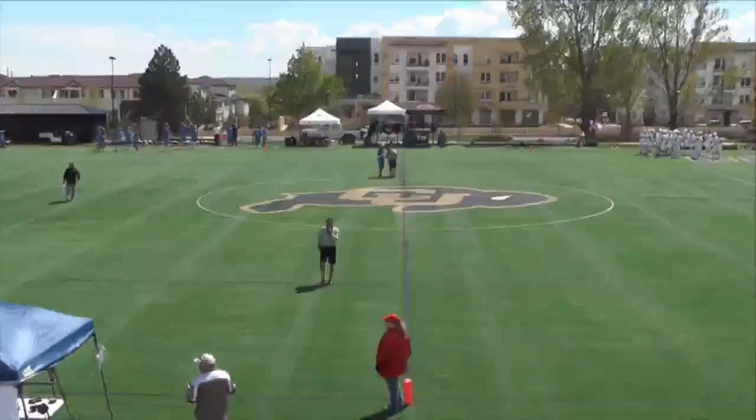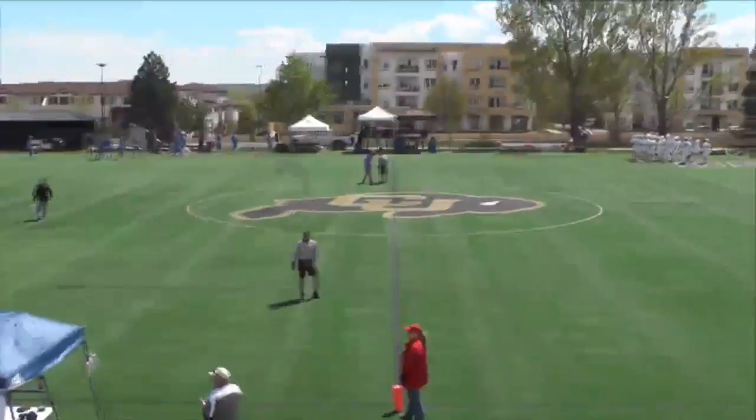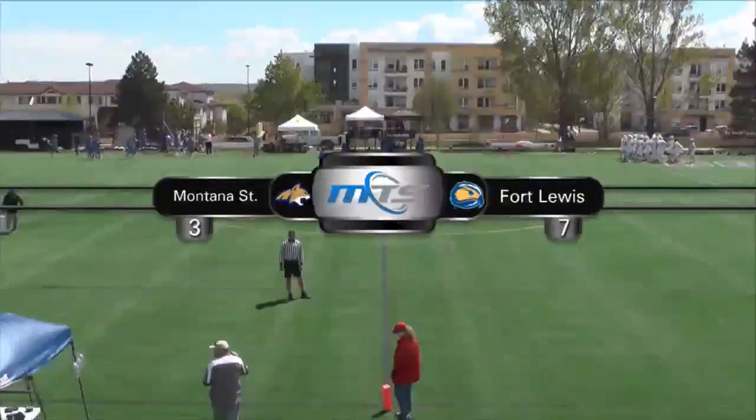7-3 is our halftime score, Montana State with the lead over Fort Lewis.